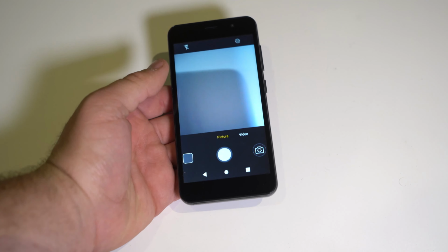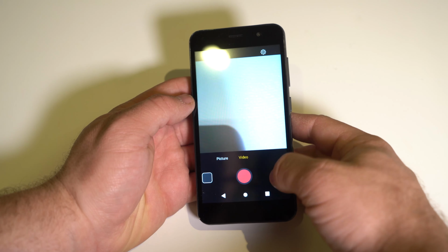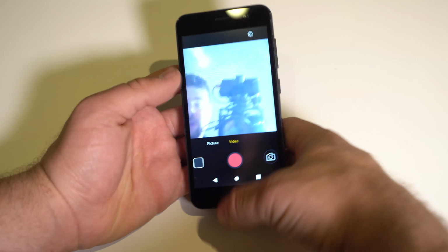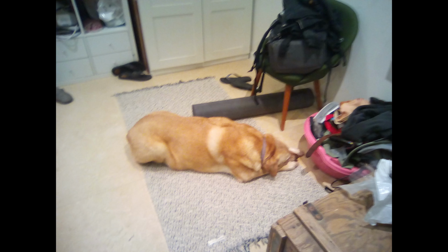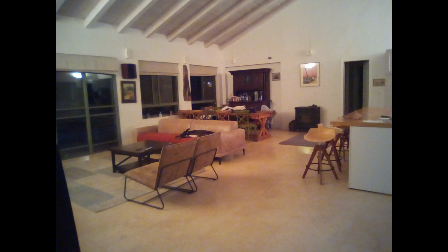Rear camera is 5 megapixels, front camera is 2 megapixels. Rear video 720p, front video is 480p. So yeah, let's take our first selfie. Let's go outside. Front facing video on the Poptel K1. I'm sorry guys, outside, it's going to be nighttime as you can see. And I gotta sell this phone today, so I have no time to wait till tomorrow.